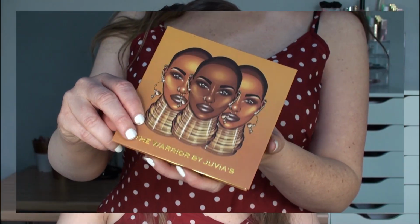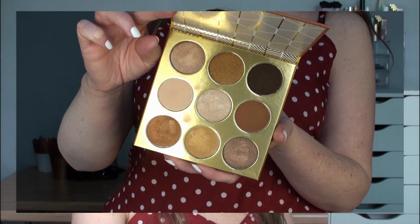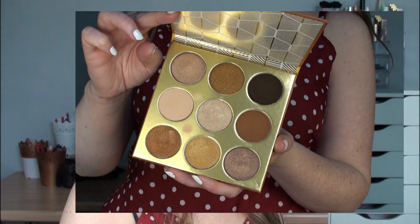Loving both of these. Will obviously continue to use these in spring, but I like more of a warm tone in the warmer weather, so I have picked out this one to use today. This is the Warrior by Juvias, and it's just the most incredible warm brown tones, and I'm not going to be able to pronounce any of these names, but basically all I want to do today is something quite simple, because I am going out and going about my day, so I don't want to do something too crazy.